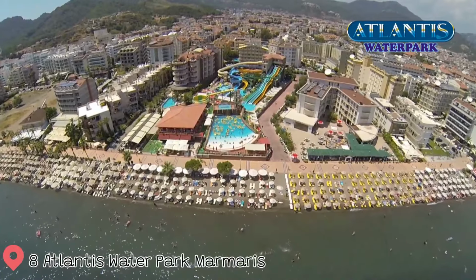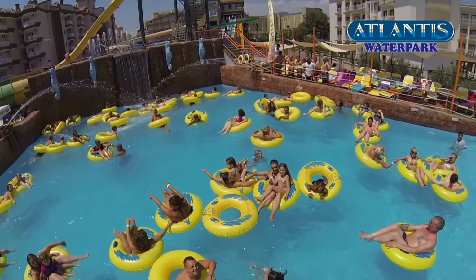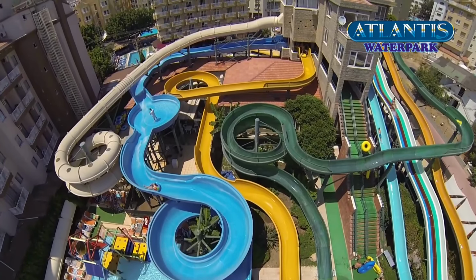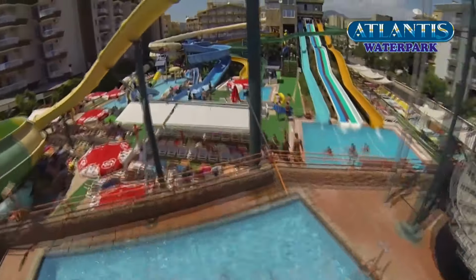Number 8. Atlantis Water Park Marmaris. Get ready for a full day of splash-filled fun at Atlantis Marmaris Water Park, the largest water park in Marmaris, and a favorite for families and thrill-seekers alike. Located right on the seafront, this park is packed with exciting attractions for all ages.